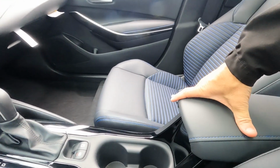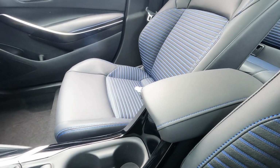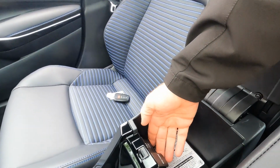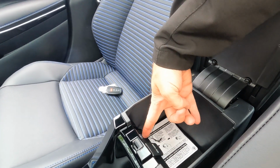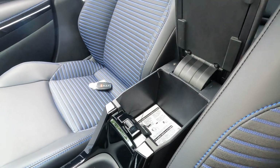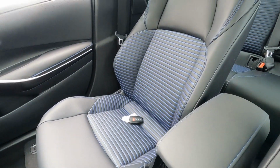As far as your armrest goes, it's a really small one. It does have that blue stitching on there that we saw on the seats. And then as far as the room under here, somewhat limited. There's a 12-volt outlet here, and there's a USB-C, but this is a fairly small storage area as well. And then here's a quick look at our passenger seat.